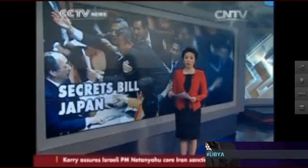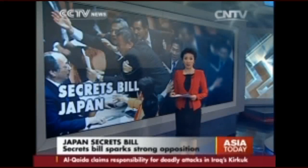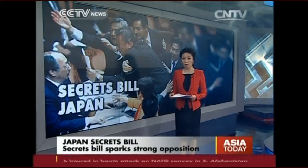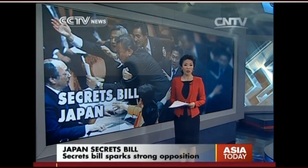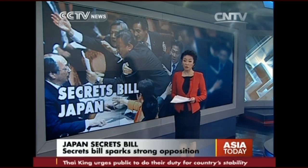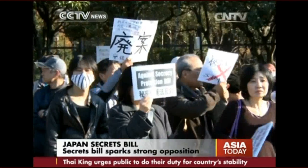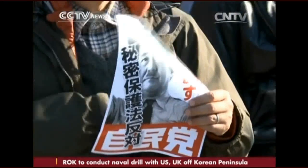While this controversial secrecy bill in Japan has sparked strong public opposition and protests, the bill drastically expands the definition of state secret and increases the possible jail sentence for those found guilty of leaking information to 10 years. According to a poll by Japan's Asahi Shimbun, 61% of voters think the bill is being passed too fast. Three-quarters of them think the law would create new secrets rather than strengthening the protection of currently existing ones.